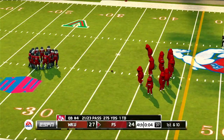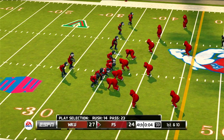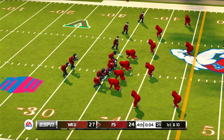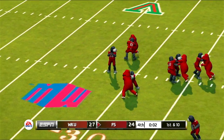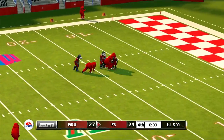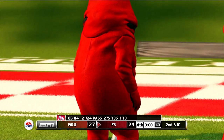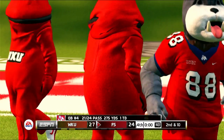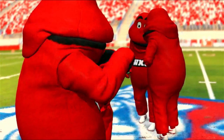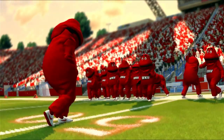Wonderful play call to convert on third down. I'll tell you what, he really wanted that first down. Good determination to get it. One last play, folks. It's time to find out how far he can throw it and see if this game becomes one of the all-time greatest. Here we go. He chucks it downfield. Missed him. This one's in the books. The Hilltoppers get the victory, 27-24.